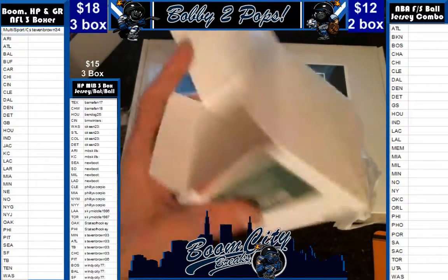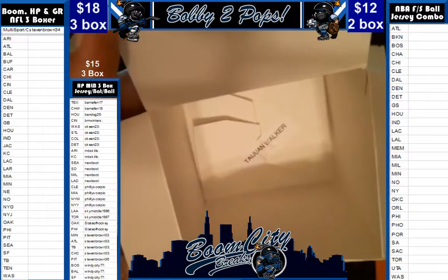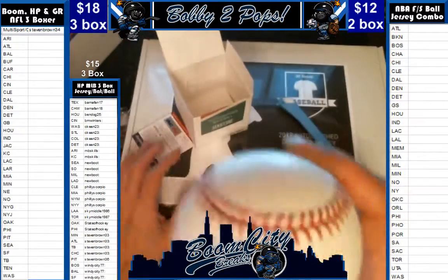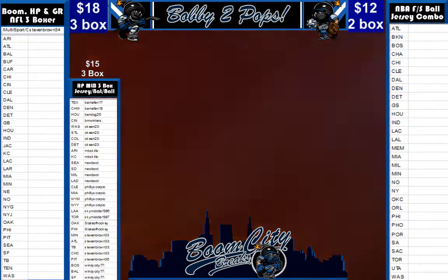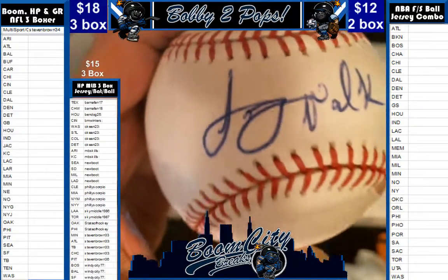But that there is a T Walker, folks. T Walker. Gonna say that is the correct way for that SIG. If it would only focus on it. There you go.